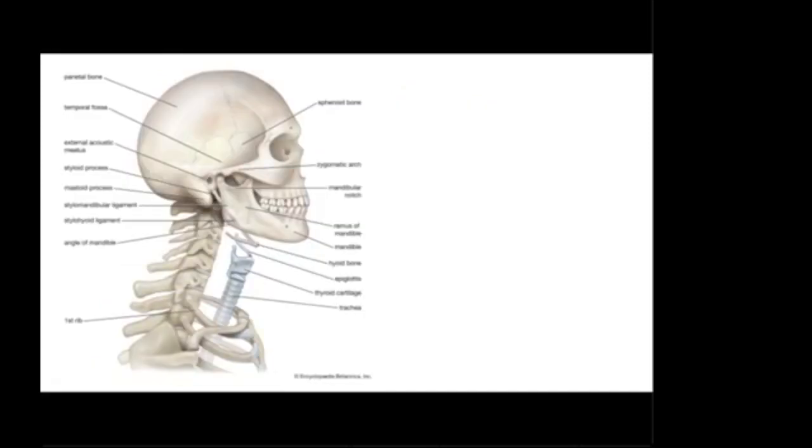Then we have our pivot joint. That's the kind of joint that rests on top of another bone. An example of that is in our necks, our wrists, our ankles.